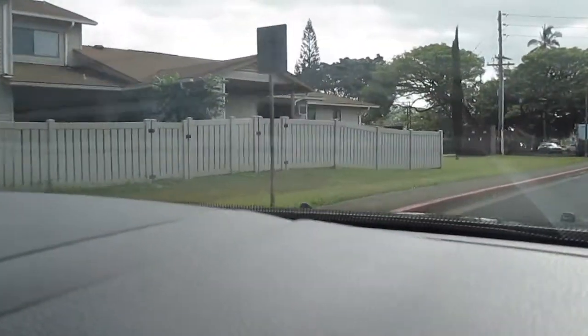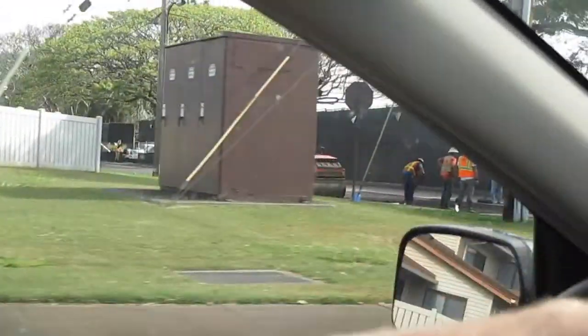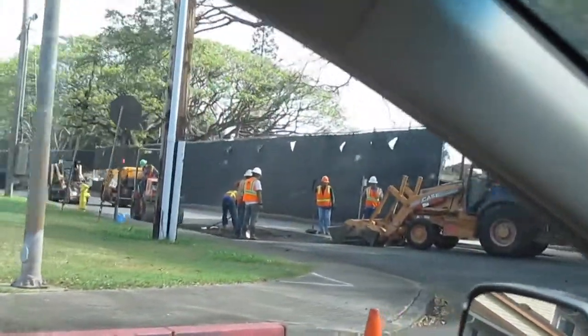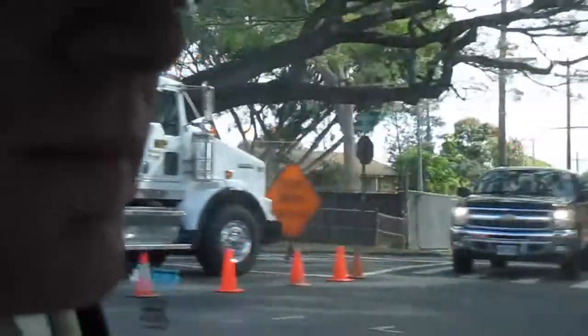Different view. Still a big square dirt hole. No one left.